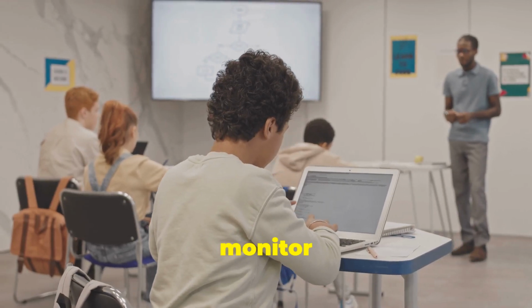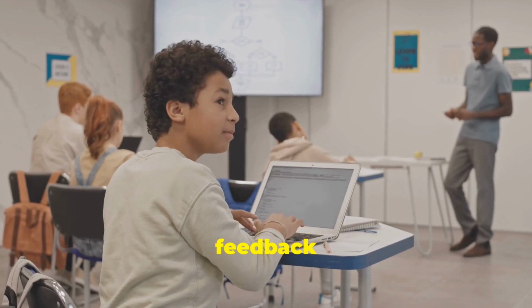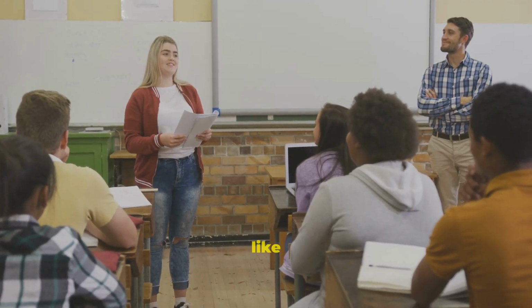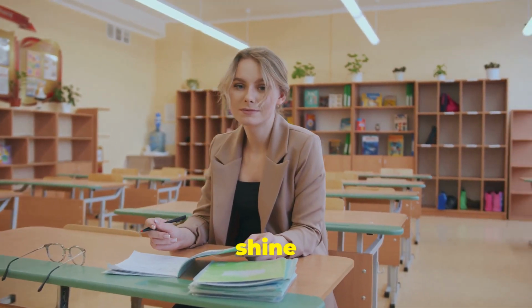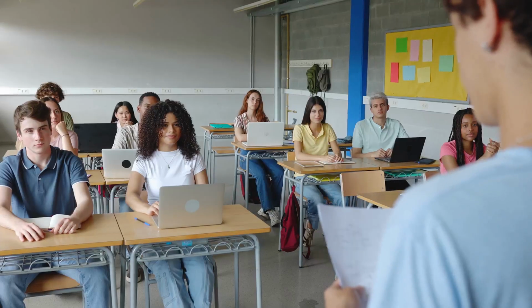They can help students monitor their own progress, understand expectations, and get valuable feedback before they turn in the final product. Now, summative assessment is more like that big end-of-the-year performance. This is where rubrics really shine in providing clear, objective criteria for those final grades.